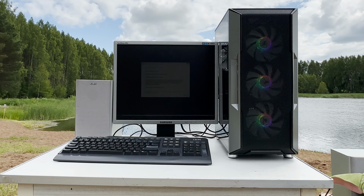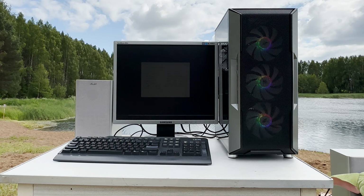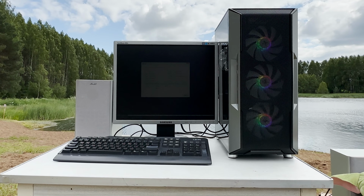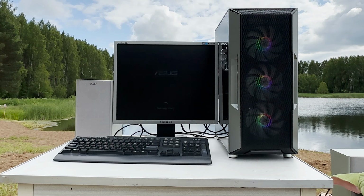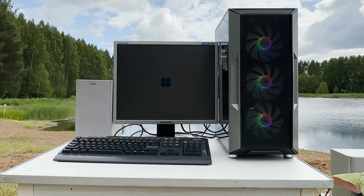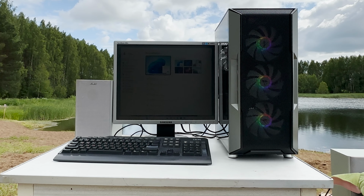Look, smell the air. It's a completely different emotion. Selecting my test SSD. Next, next, next. And the setup begins. Done. Windows 11 was installed successfully in the woods.